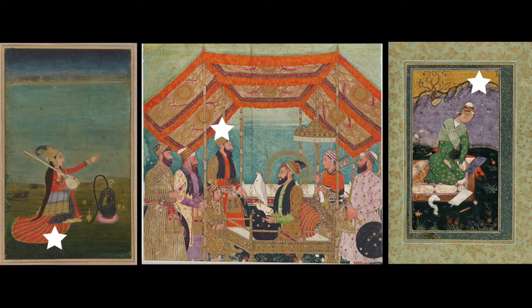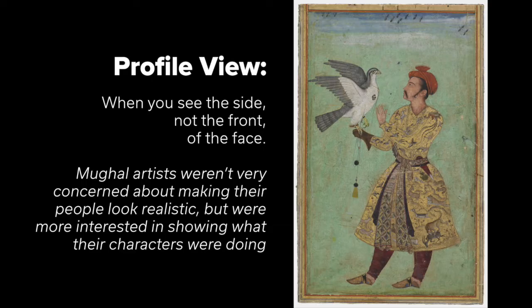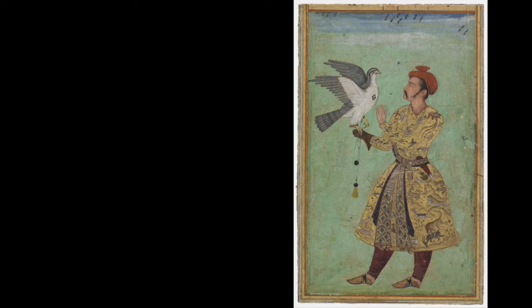You might notice that most of the people in these paintings are shown from the side. This is called profile view, when you see the side, not the front, of the face. Mughal artists weren't very concerned about making their people look realistic, but were more interested in showing what their characters were doing. It's easier to do this when they're in profile view.